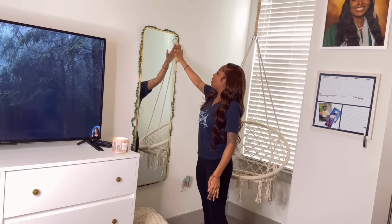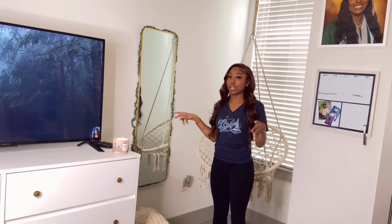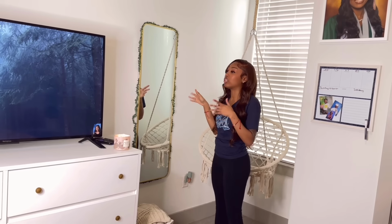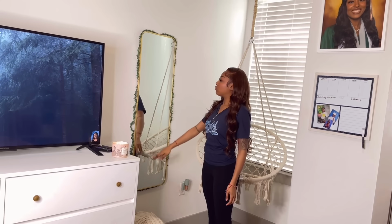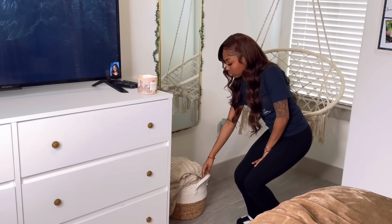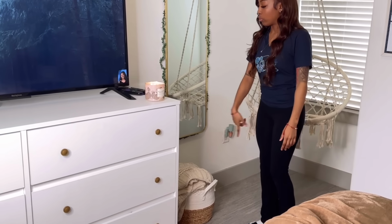And my mom ended up getting me this little greenery around the mirror because I told her I wanted LED light or greenery around the mirror for when I take pictures. And she literally found it for me. Where'd you get it from? Target. Target has everything, literally. I ended up getting this basket, this blanket basket holder, from Target with the blanket. I got those both from Target.